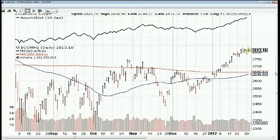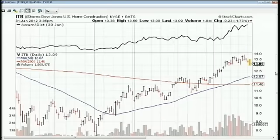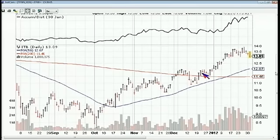But let's take a look at the ITB. This is an ETF that tracks a lot of home builders. The iShares Dow Jones U.S. Home Construction Index. It's under some pressure today. You had a nice breakout in the ITB over this $12 level, back here in December. Technically still is fine, under some selling pressure lately. It is taking a hit today, down 23 cents, 1.7% to 13.09, but still holding comfortably above its 50-day moving average, which happens to coincide with its last breakout point, the 50-day line right here at 12.07, and that pretty much is, again, the last breakout point for the ITB.